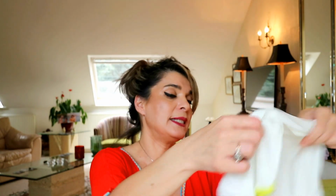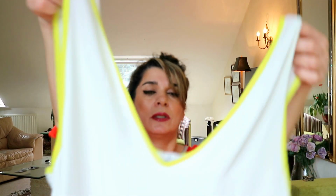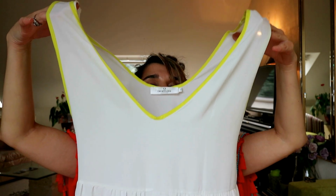And this is another fantastic cover up. Oh, it's inside out. Again, as you can see through, just something to throw over my swimwear.